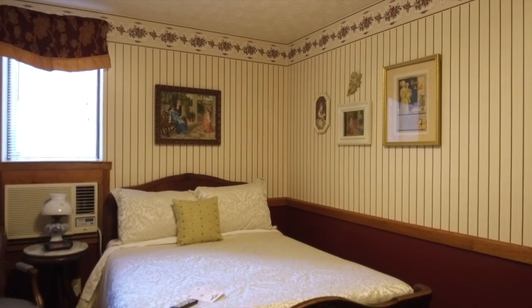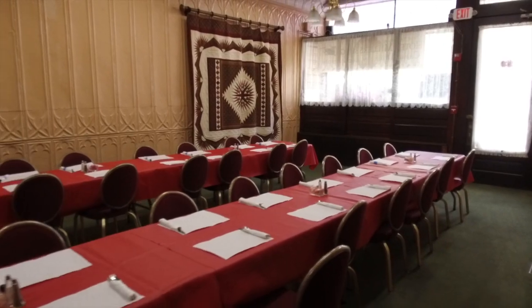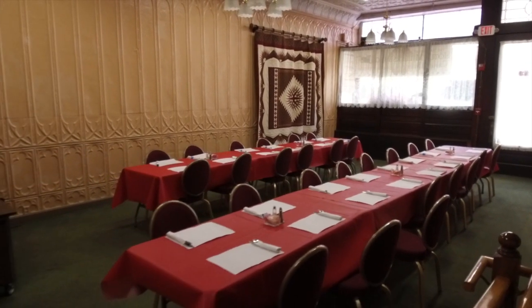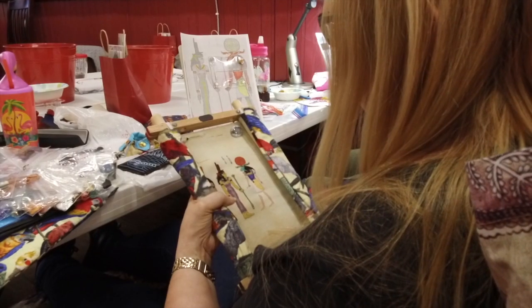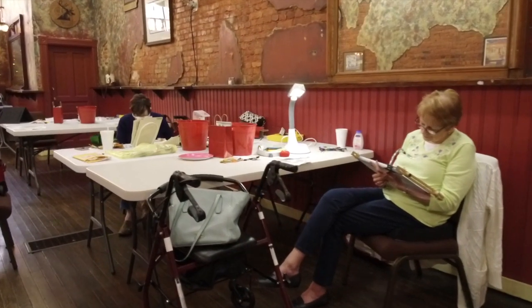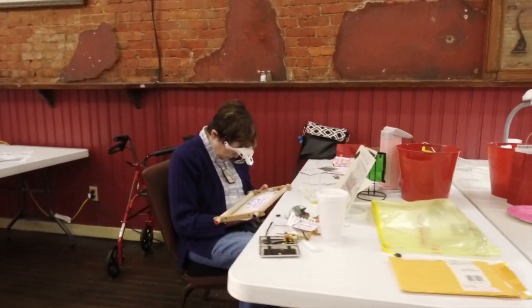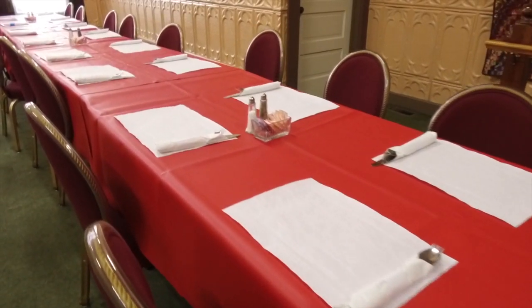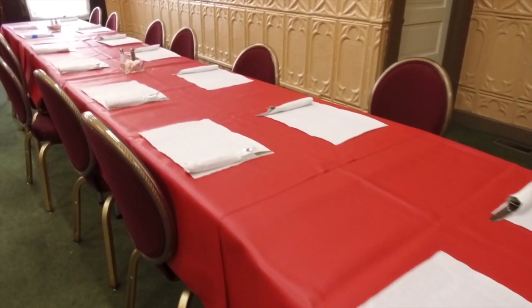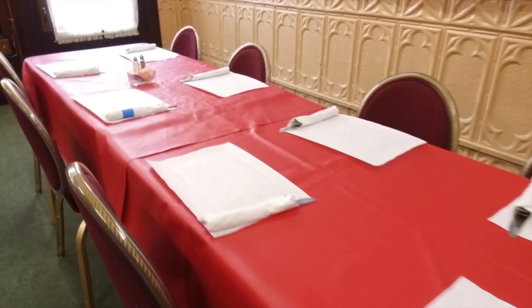Well, we do have the 32 rooms for our hotel, but we also have 3 meeting rooms where people can come in. We have quilting or crafting retreats coming in. We have people coming for a room with a high school reunion, with a wedding rehearsal, with a girls' night out, meetings of businessmen in the area. They can use any of those rooms, availability obviously, and that would lead them back into our courtyard and our dining room.